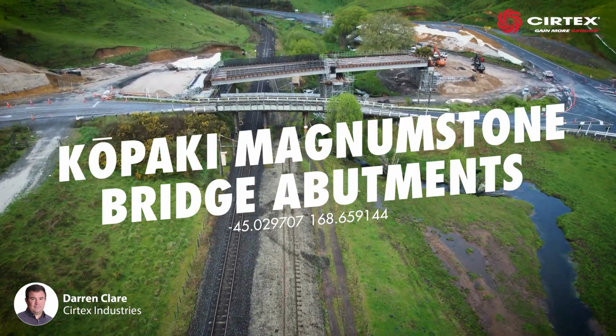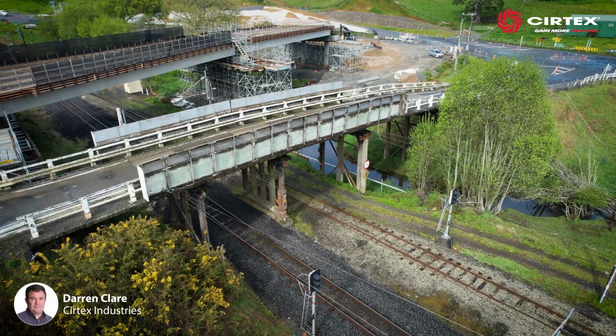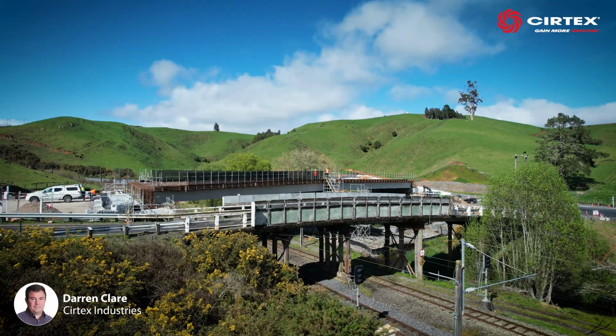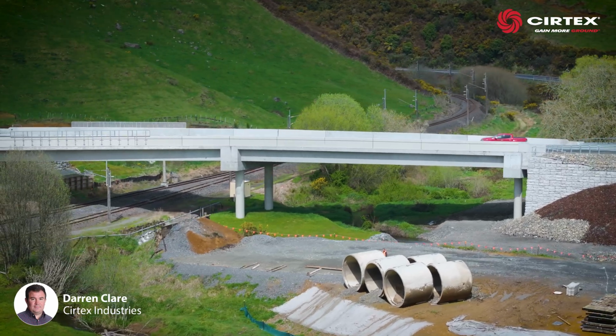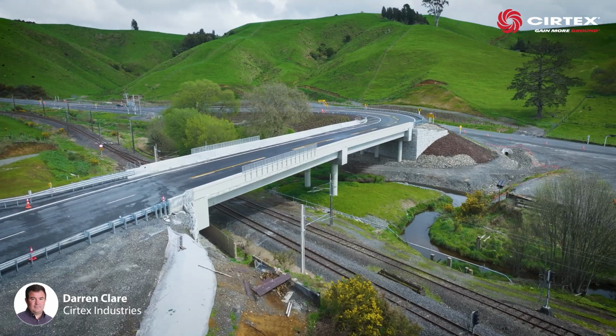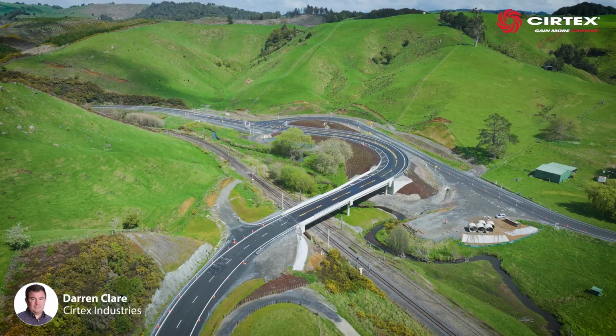Coming to the end of its design life, the existing timber single-lane Kopaki overbridge was in dire need of replacement. A new dual-lane overbridge was designed, which would straddle the North Island main trunk railway line on State Highway 30.